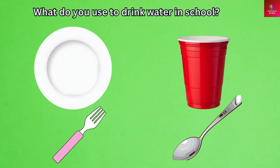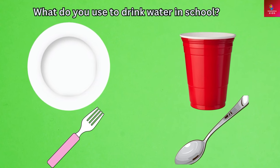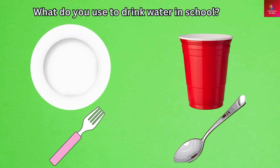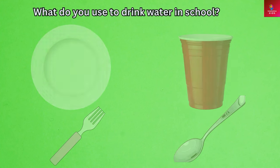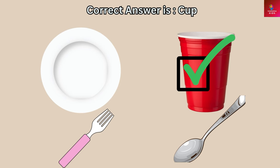What do you use to drink water in school? Plate, cup, fork, spoon. Correct answer is cup.